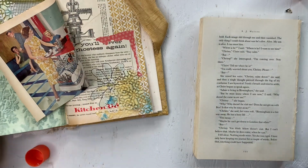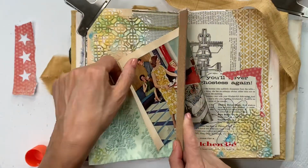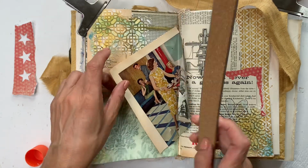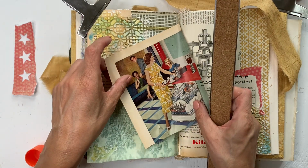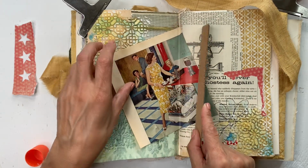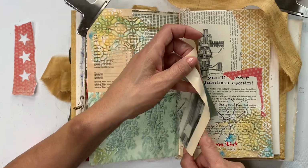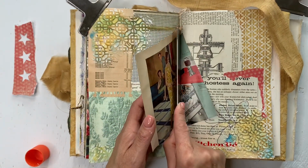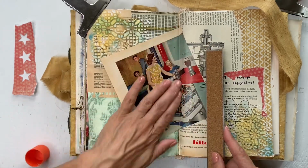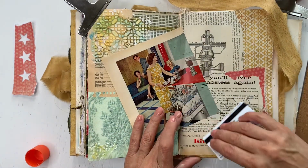Where's my ruler so I can see? Let me do this in the middle, where the lady's face is, so she's not folded in half over there, but I don't want it too angled either. Just get it in there, and glue it down.